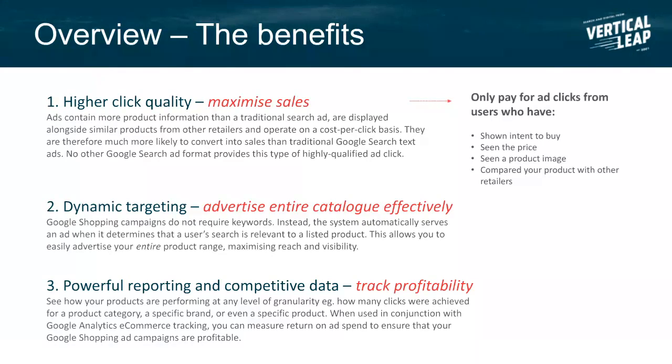Lastly, once you've got people clicking your ads, obviously you want to be able to track how they're performing. And the great thing about Google Shopping is obviously it plugs into Google Analytics, which allows you to track your revenue. So every click, every pound you spend, you can track how many pounds you made back from that, which makes it a really, really great system for e-retailers.